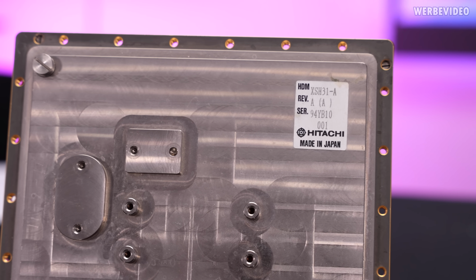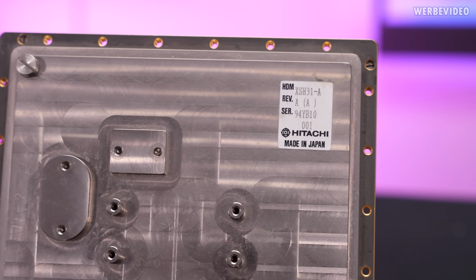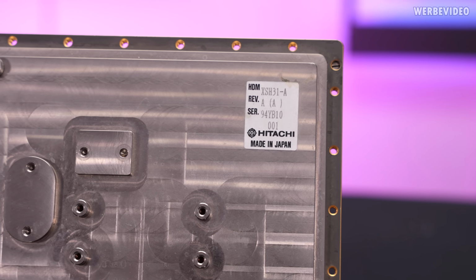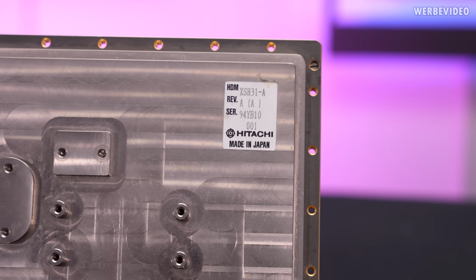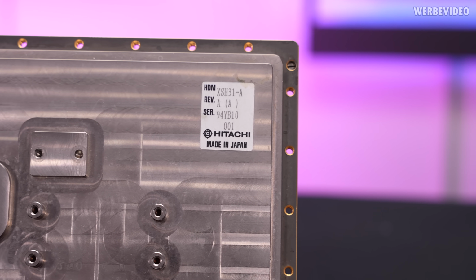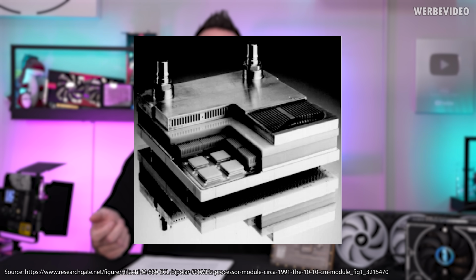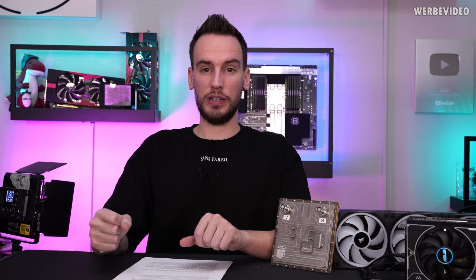If we take a closer look at the serial number, it's listing 94YB10. The 94 could actually be the time when the CPU was built, so maybe 1994. At least this would fit perfectly to the Super H story. After additional research, I found the Hitachi MP880. It was launched in 1991, looks a little bit similar to our CPU, and it was performing with 500 MHz speed, which was pretty quick for that time.